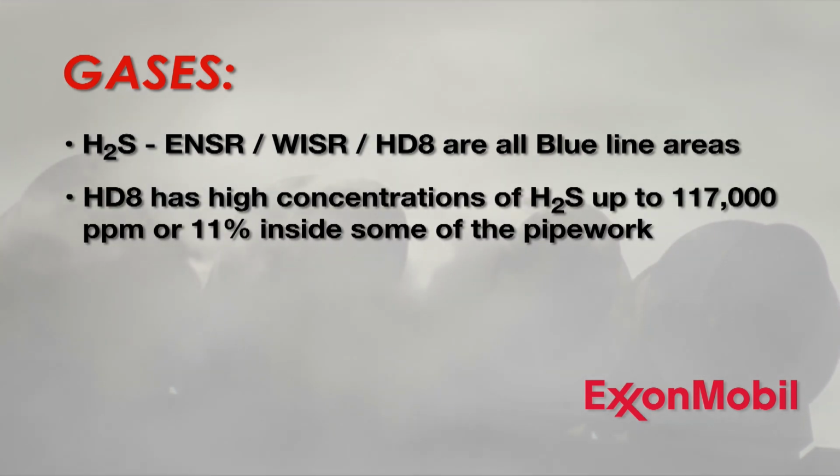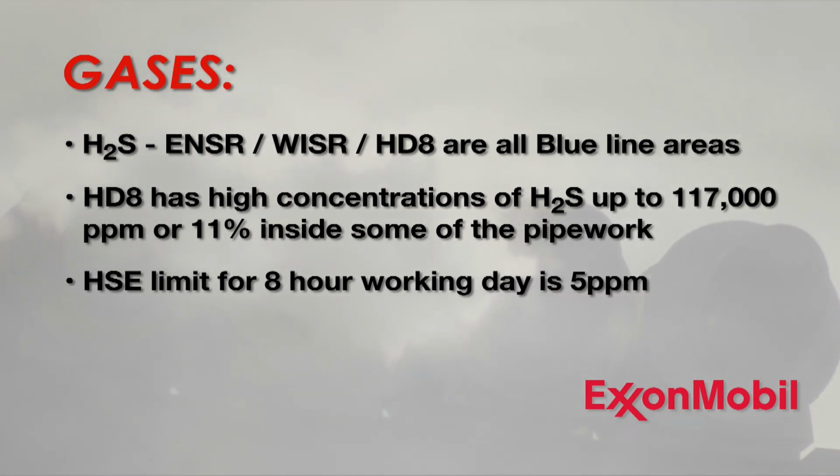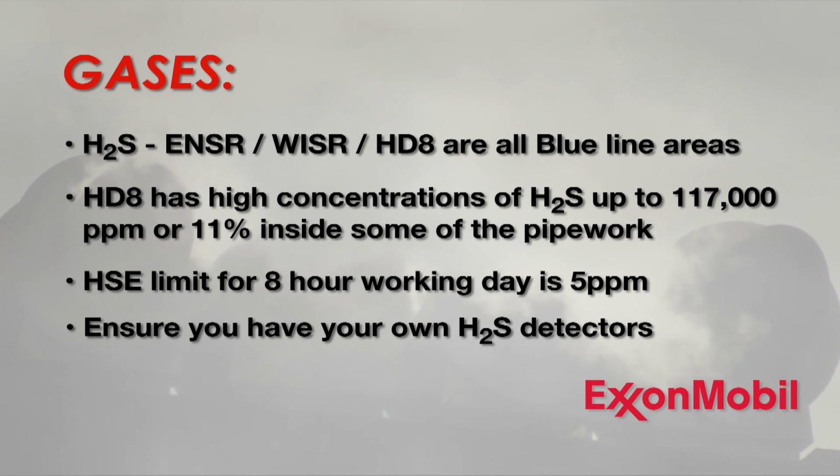HD8 has high concentration of H2S, up to 117,000 parts per million, or 11%, inside some of the pipework. The HSE limit for an 8-hour working day is 5 parts per million. Ensure you have your own H2S detectors.